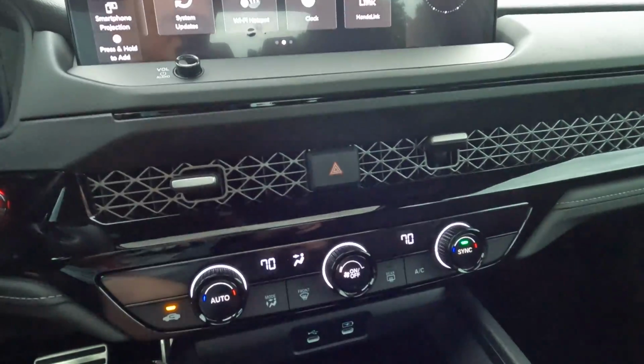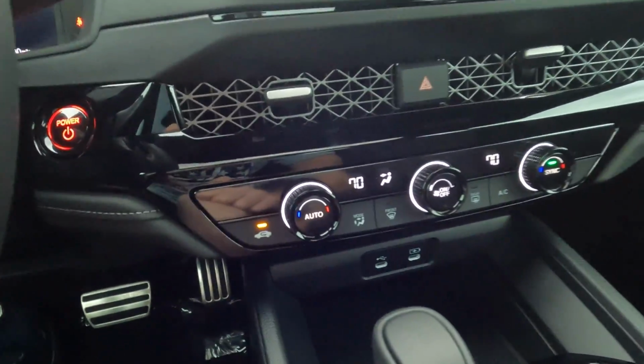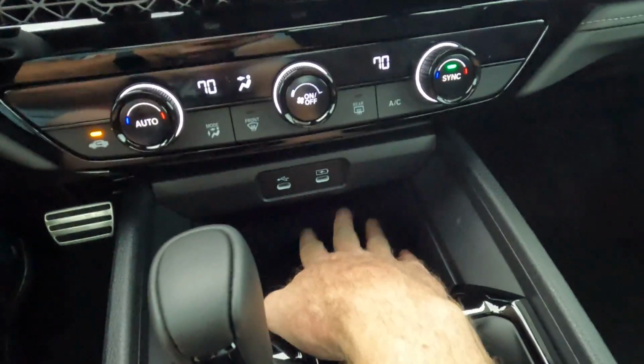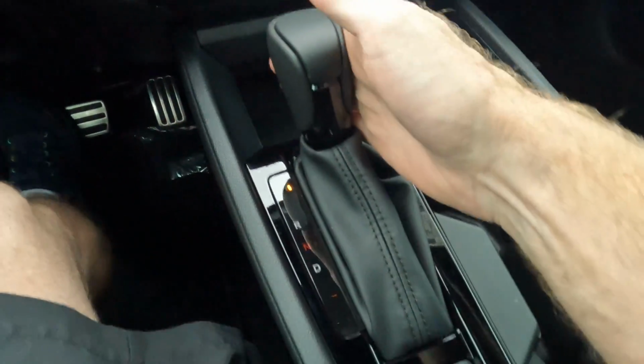We do have our dual zone climate control here in the front. You can adjust your fan speed right there. And we also have a couple of USB options. Here on the Sport trim level, you won't have wireless charging, not necessarily a big deal. You already know about the shifter right here.